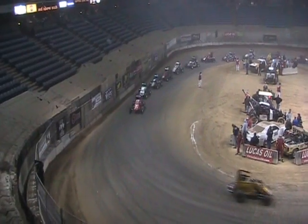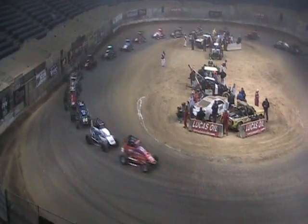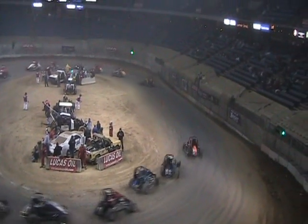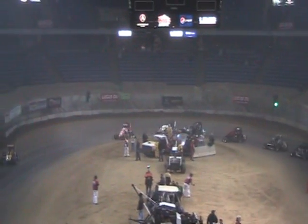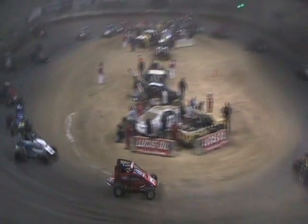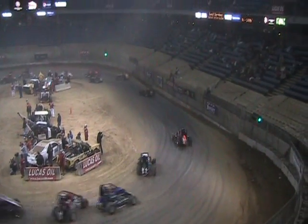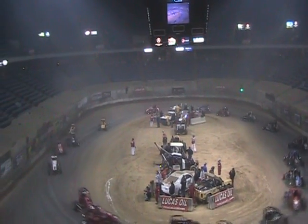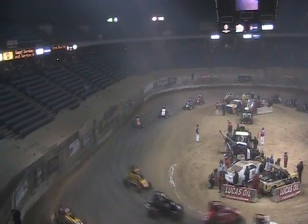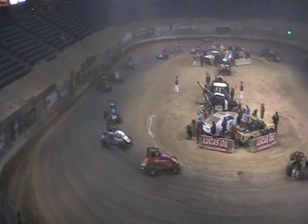The light is out. Loyette's getting ready to take the green, and he's only about 10 car lengths behind the last place car. Loyette gets a good jump off of turn 2. Clausen in second, Darlin in third, Greg Lukert in fourth.